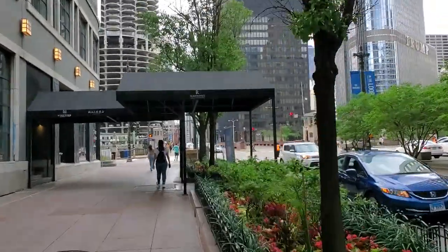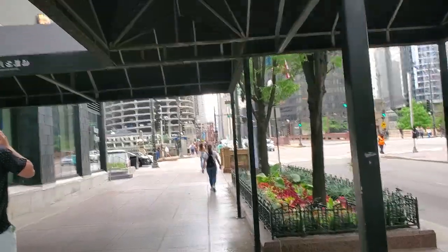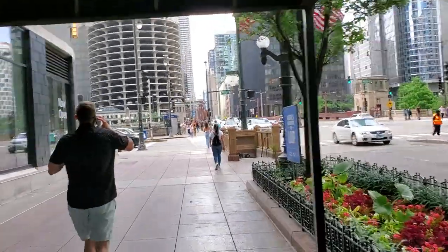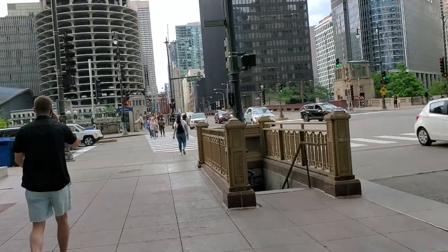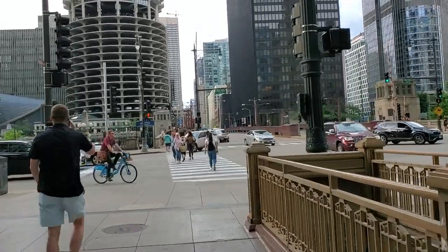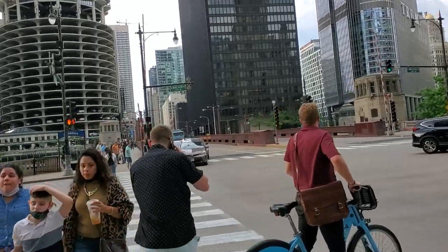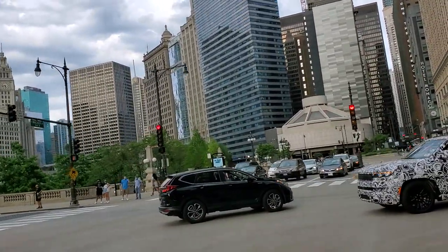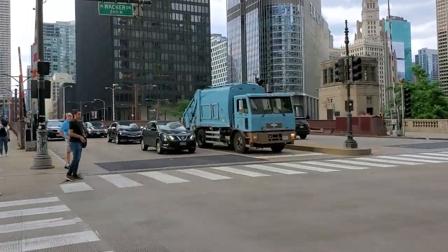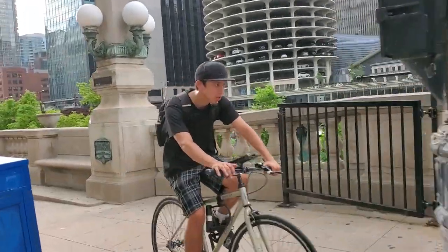So we're on State Street now and approaching Wacker Drive. And we're gonna try to show you also the river and the river walk here in a second. This is Wacker Drive. Okay, looks like we got 10 seconds to cross the street. Try to speed up a little bit to keep my pace here. This is Wacker Drive. And this is the Chicago River Walk. Let's go downstairs and see what's going on. Let's see if we can go down from here.